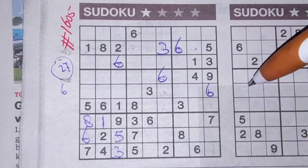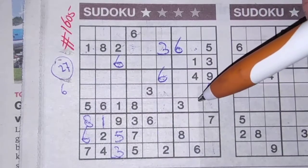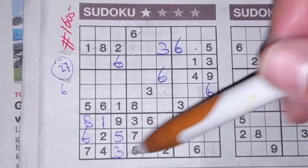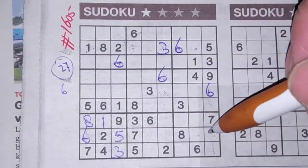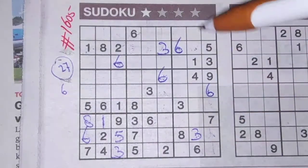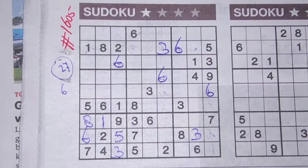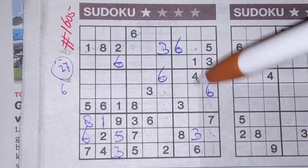And now, we have a 3 in this row, a 3 in the last row, so in the row between, only two places for the 3 should be here. Oh dear, we see here 3, no 3 there, 3 should be there. Then I cannot continue with the 3. How about the number?